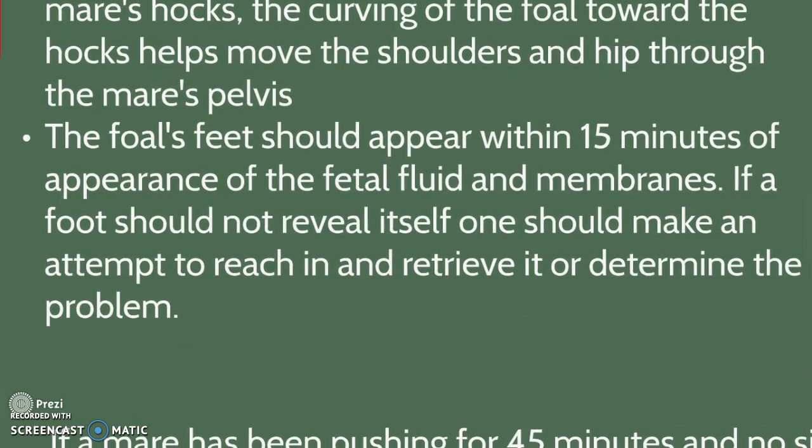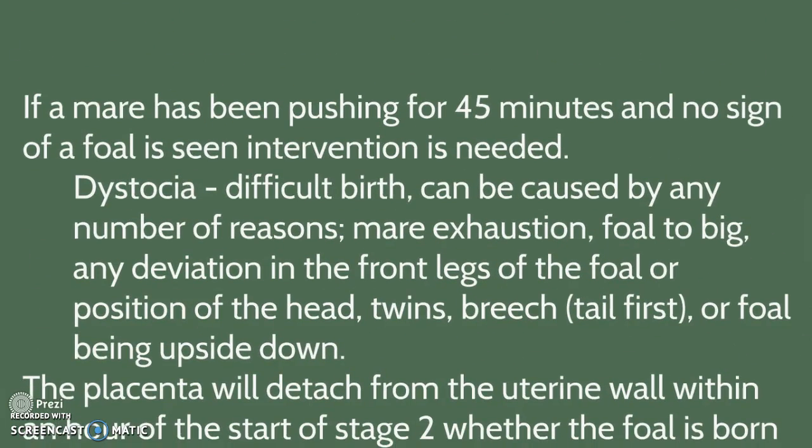The foal's feet should appear within 15 minutes of appearance of the fetal fluid and membranes. If a foot should not reveal itself, one should make an attempt to reach in and retrieve it or determine the problem. If a mare has been pushing for 45 minutes and no sign of a foal is seen, intervention is needed.